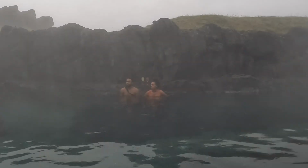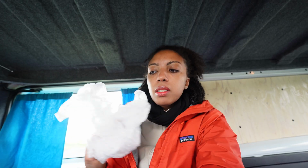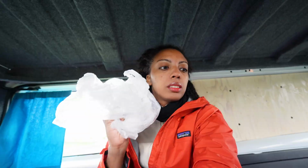So in the shower bag, this is what we have. These plastic bags are for wet clothes. When we went to Blue Lagoon and Sky Lagoon, they gave you something to dry your bags and then these bags to put them in. We kept these and used these as trash bags. We don't get a trash bag in the van, so we had to make our own.